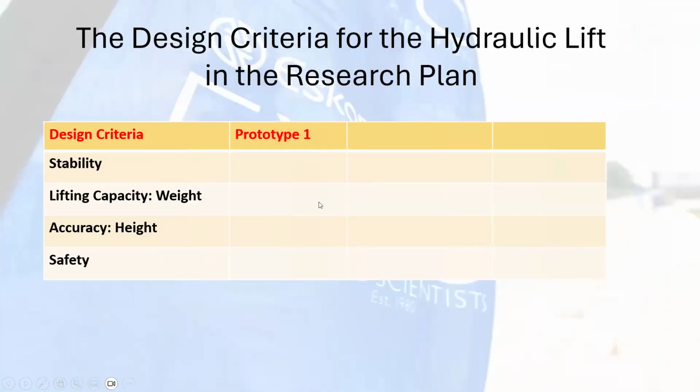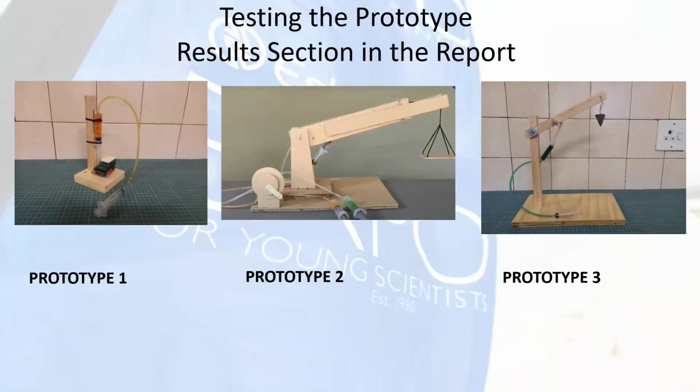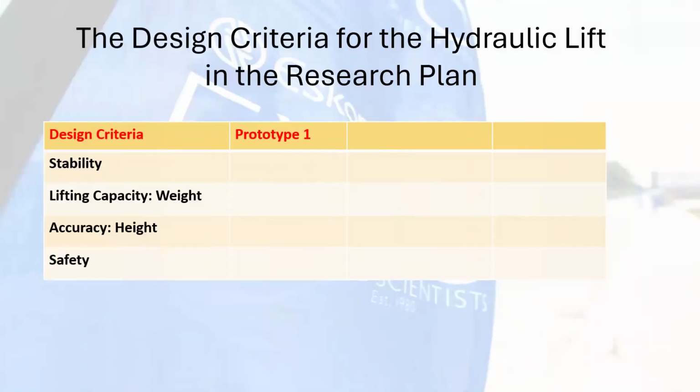Okay. So now here's some of the design criteria I decided to put in the research plan. Stability, it must be stable. Weight, height, safety. Okay, I chose these 3. Now, this is in your research plan. You draw the table. When you're testing, remember, you're going to finish the research plan. You're going to build your prototype 1. I built prototype 1, right? You're going to test it against the same criteria. Sorry, go back here. You're going to test it.